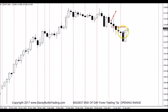So traders, start using Monday's opening range. Look for these subtle clues. Look for these bracket extremes to be hit. Look for opportunities of where markets go out of balance and then back into range, as we see this week.